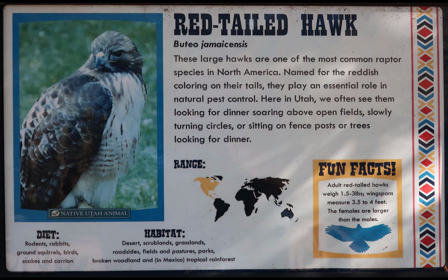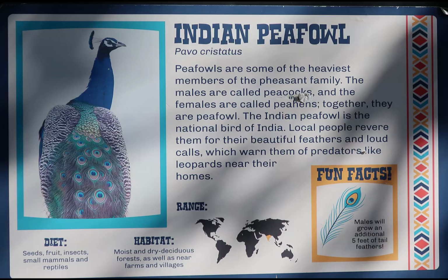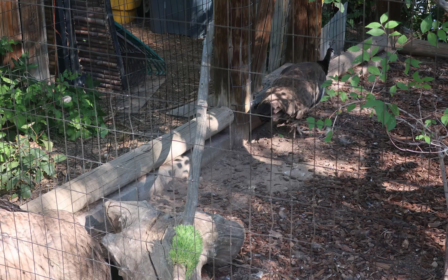We see red-tailed hawks all the time, and they come and sit on our fence and keep our songbirds away from the feeders. The Indian peafowl kind of looked like he was active. He came up, he stood in one spot, then he took about 7 steps away and stopped again. Looked like he was looking for insects or seeds on the ground.